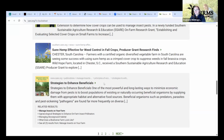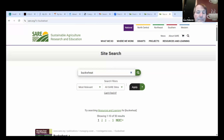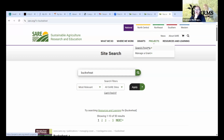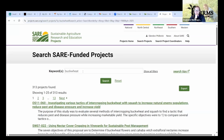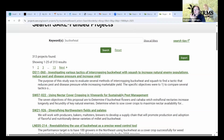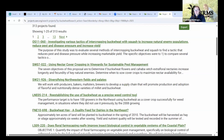I also want to show them the project report database. So click on projects, and click search projects. Here's where you can find the reports for anyone who has ever received a SARE grant for research. You could also just search within North Dakota if you want to see research that's been done close to you, or search within the whole of the North Central region.